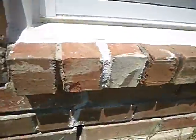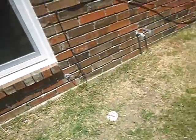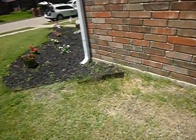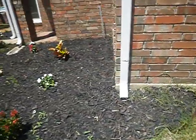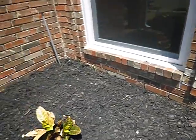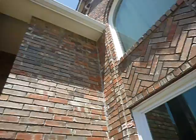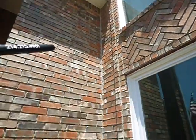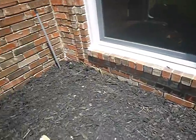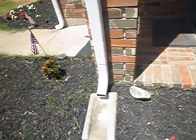We've got a lot of repairs. A lot of repairs around the house. On the brickwork, a lot of repairs. Wood mulch next to the house. That's conducive to wood destroying insects. I'm not doing a wood destroying insect report today. Not today. But we do have high soil around here. That's for any report.